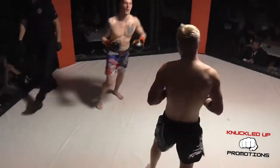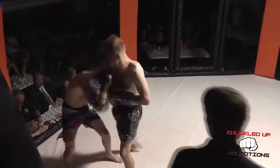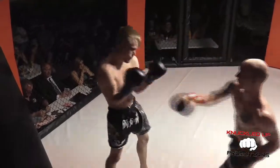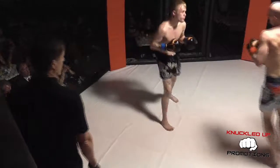Superman punch from Sawyer again. He likes to lead off with those. Cody actually sparred with him. No, he doesn't come to our gym. I don't know what his name is.